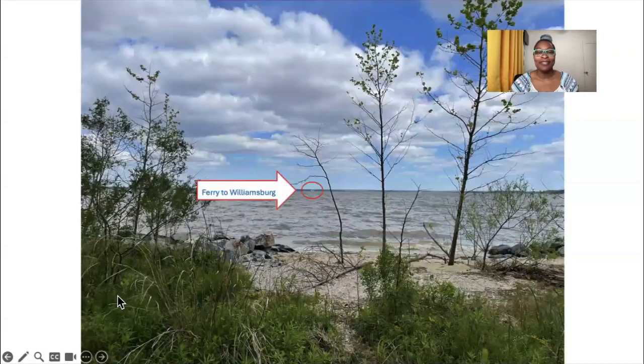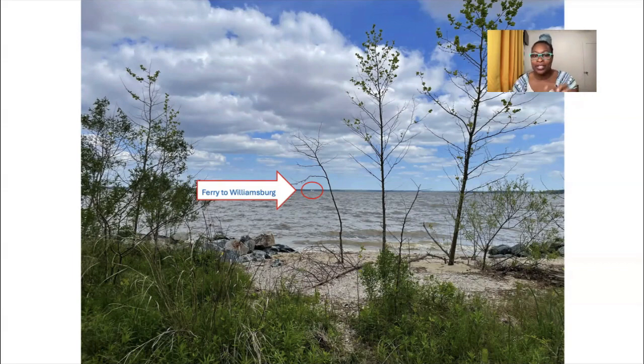Anyway. So yes, I couldn't make this any bigger, otherwise the picture wouldn't make sense. When we were on that teeny tiny little trail, we could actually see the little ferry that was going to Williamsburg.